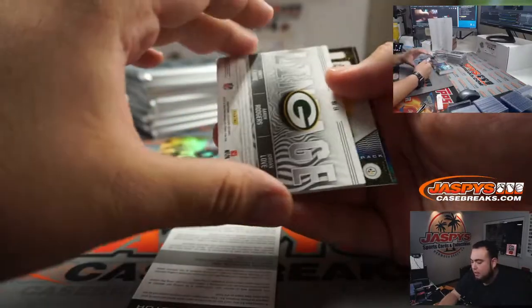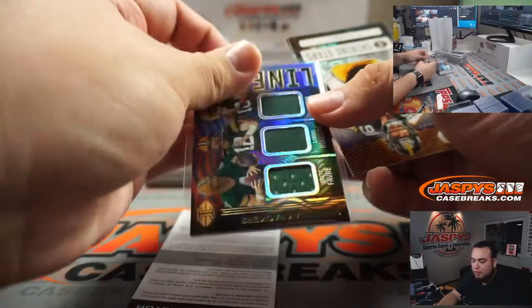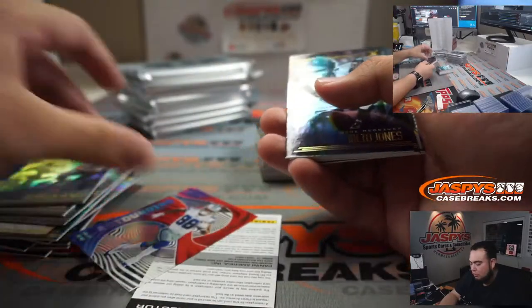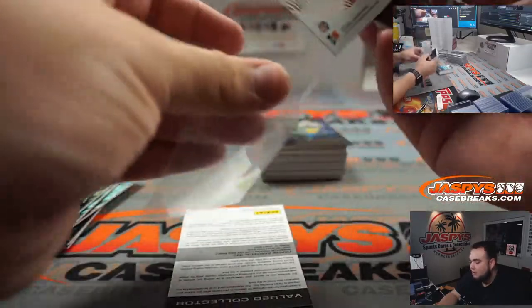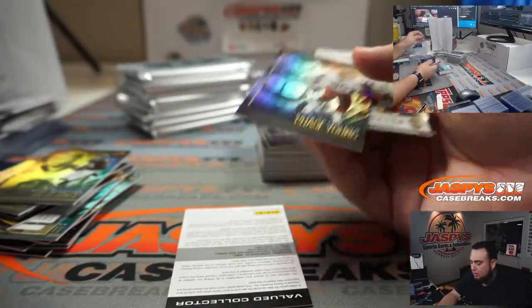And Brett Favre. Rodgers, Jordan Love, triple relic. And again, that is not numbered, so everyone's going to have a shot at this with the non-numbered RMB randomizer. Ooh, CD Lamb is numbered, though. 61 out of 149. Chase Young.